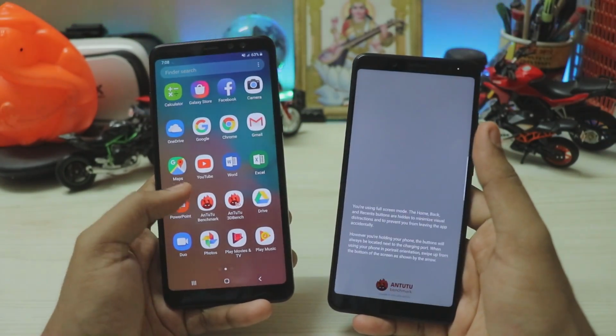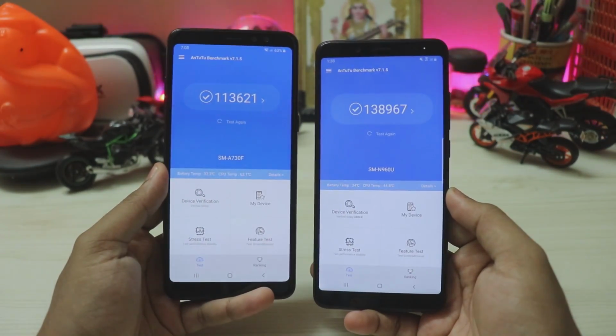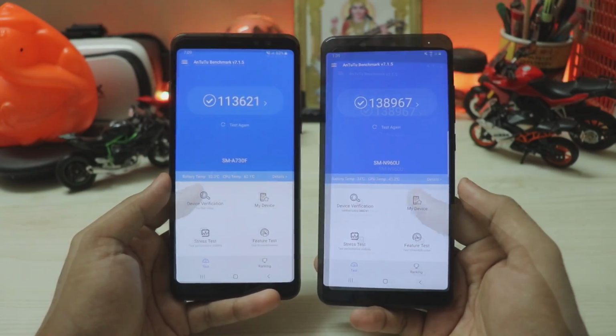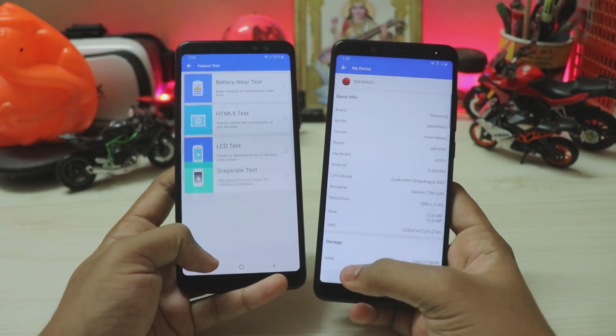So for example, if you go to the Android benchmark, we are running a bit of a higher clock on the Redmi Note 5 Pro. So it scores around 138K when compared to the 113K which it actually showed on the stock clock. So it's kind of near to the Snapdragon 660, but we have official customization when compared to a custom ROM. So it should be fair, to be honest.